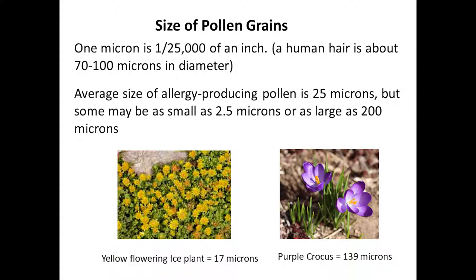Now, we're going to talk about two kinds of pollen. One's going to cause allergies and one's not. One is because of, anybody know? Wind. The other one is not, because it's heavy, and you have to have something moving it, like a bee.